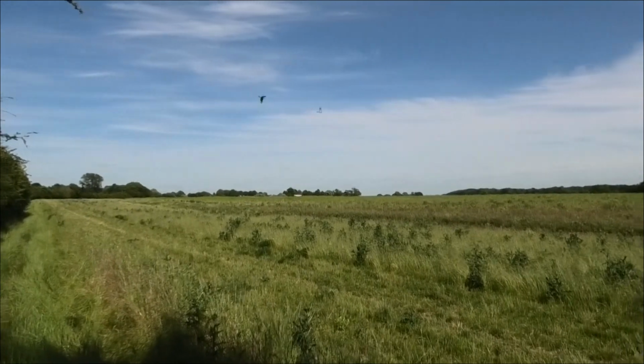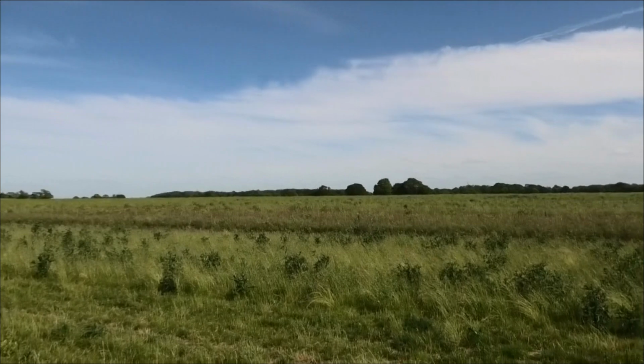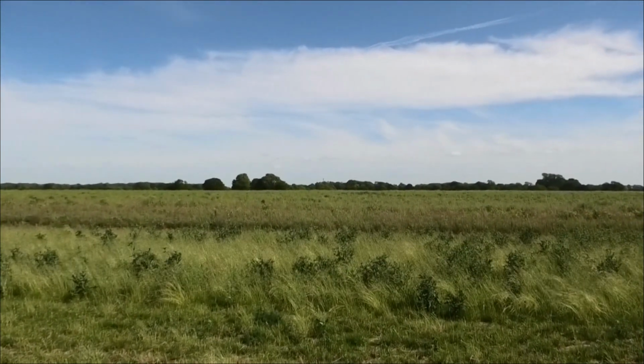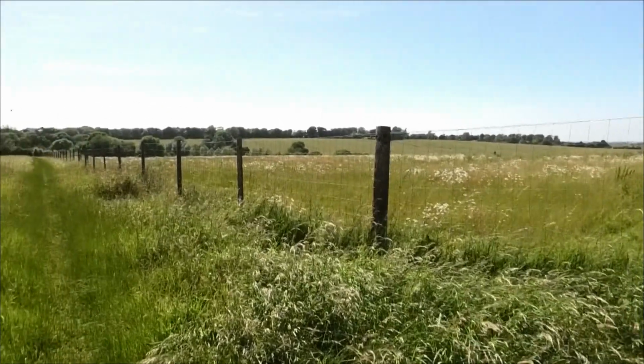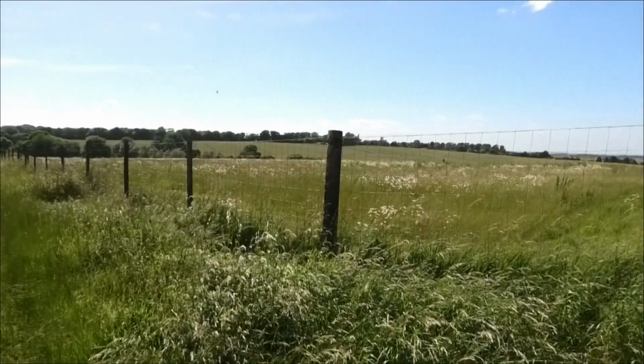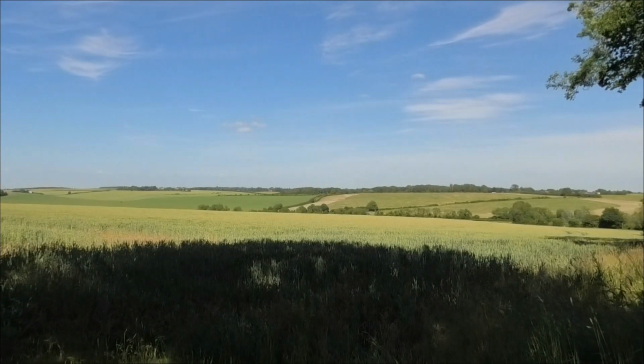And this doesn't appear to be Sandon estate. The fencing's not around me now. Well, I take that back. Here's the fencing again. So we're still on the Sandon estate. On the fringes of Wallington now.